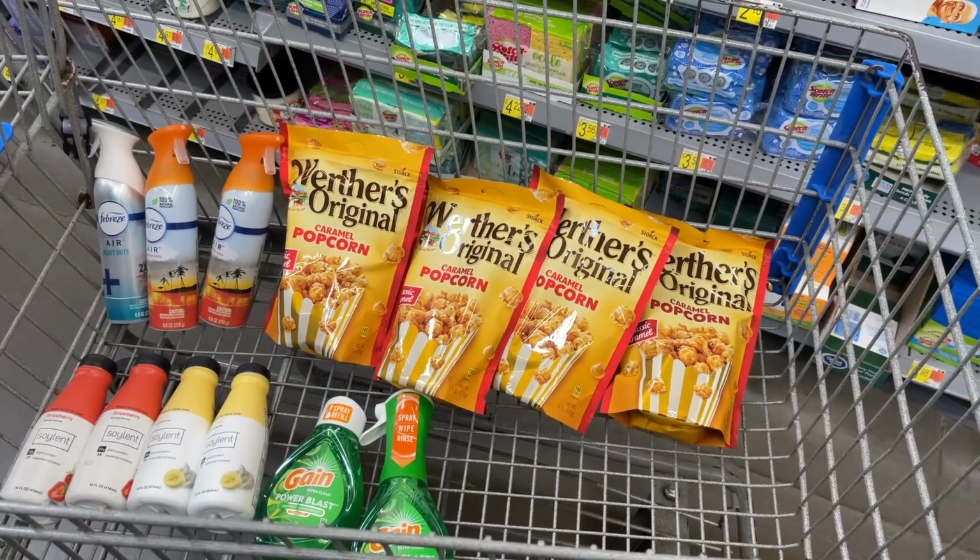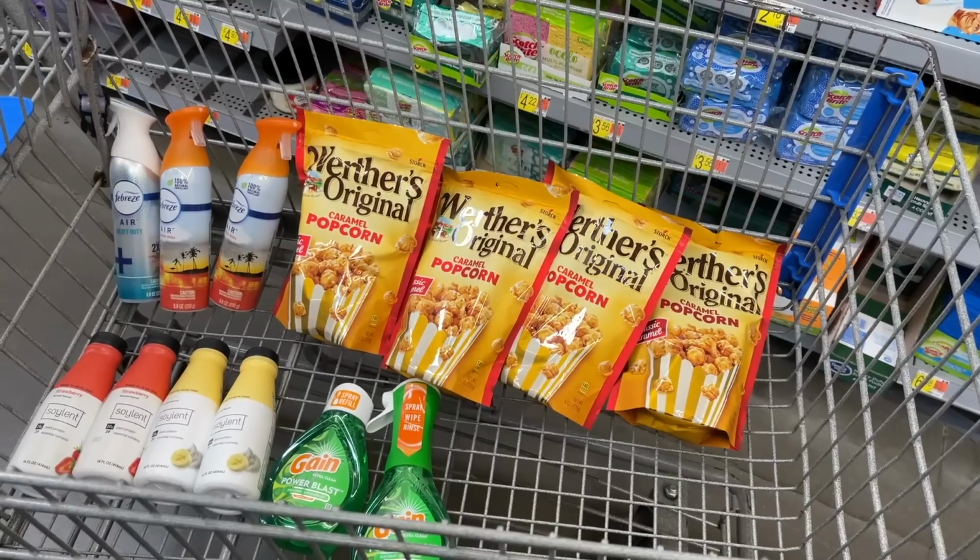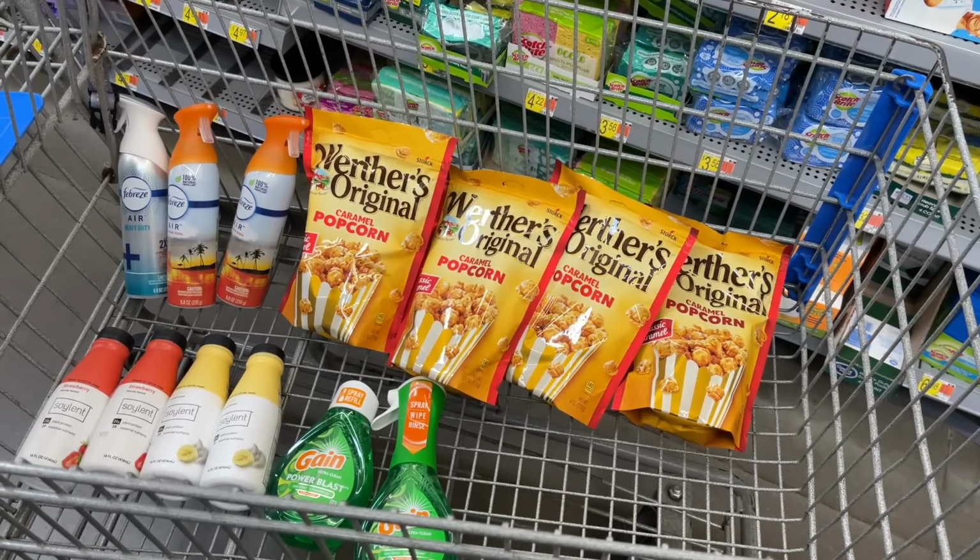All right, you guys, so this is my second card. This should just be called a freebie card because all of these are the freebies that we are picking up in this transaction. I decided to use my husband's Ibotta account and get more of the Febreze and the Gain since it's such a good deal. And I got my popcorn and I also have these protein shakes. So let me go check out and then we will debrief.